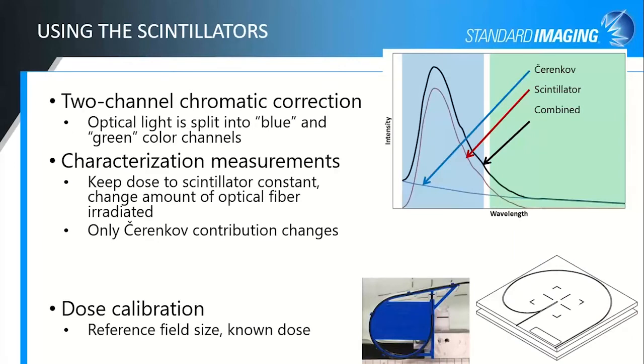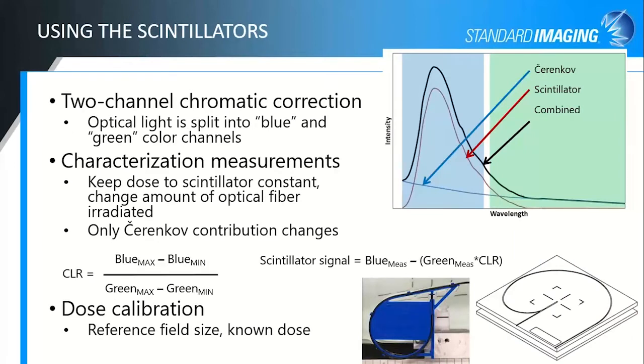A little more about that 2-channel chromatic correction. We have a blue scintillator, and so the majority of your signal is in this blue region. Cherenkov light is a broad spectrum contaminant, and so what we've done is we've split this signal into a blue region and a green region. We have you do a set of characterization measurements where the key here is that you're keeping the dose to the scintillator itself constant and just changing the amount of optical fiber in the field.